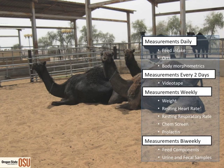However you guys want to collect and store that feed is up to you. Again, I mentioned the difference between Ziploc and paper bags. Paper bags are probably a better option, just so that the feed has no chance of molding and basically contaminating what's already in the feed.